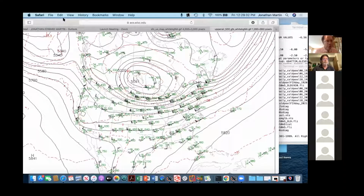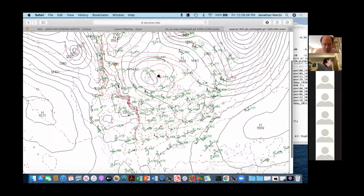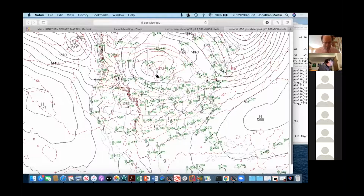But anyway, I wanted to go to another level, and that is 850. And so here we are over our region. Right around Lake Winnipeg, minus 37.1 the analysis has, and it's minus 35 on the northwest side of the lake complex as a measurement. So that's really cold air at 850 millibars. I don't think I've seen it much colder, if ever, than that. Maybe January 2019 was a little bit colder than that, but this is a really intense cold event.